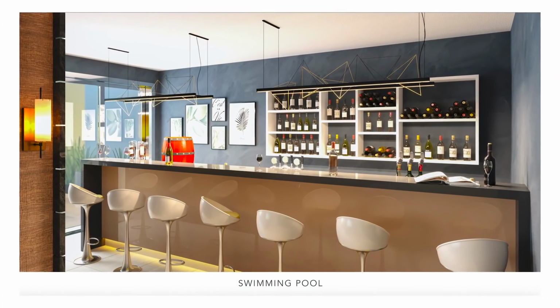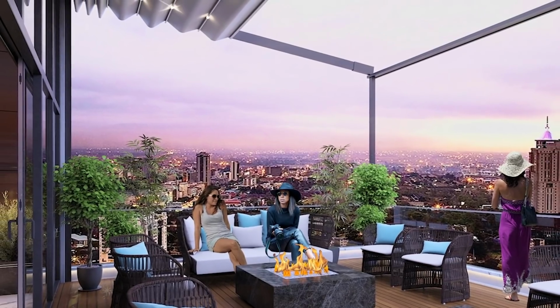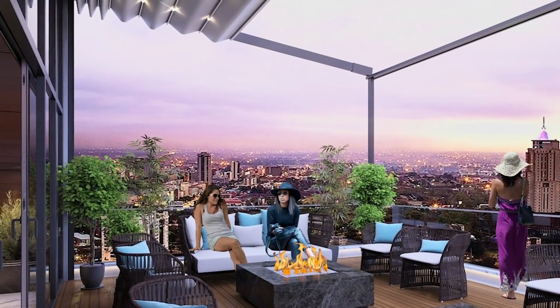There's a bar there. You take your drinks and go out onto the terrace and hang out there. Guess where the sunset is? I think from this side. Yes, it's just there. So when you're sitting there, you're going to be watching the sunset. My goodness, I want to see everything.